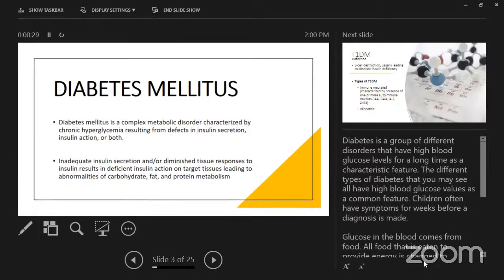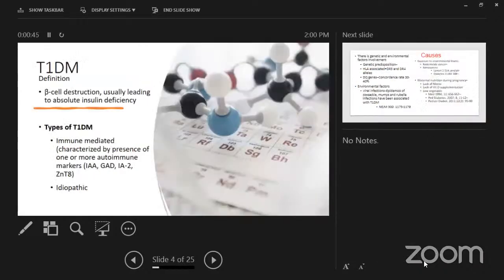By definition, we've been talking about diabetes mellitus. Mary has taken us through diabetes mellitus and type 1 diabetes as well, so I won't be talking much on the definition of type 1. But generally, it is a deficiency in insulin as a result of beta cell destruction. And in type 1, we have an immune mediated type 1 and non immune mediated type 1, and most of the time, we call it idiopathic type 1 diabetes.